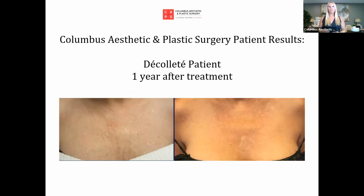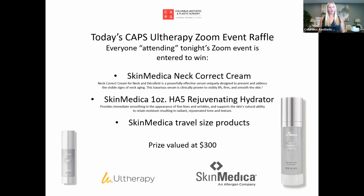This is one of our clients. Hopefully it resonates with you at home. It's really hard to capture those chest lines on photos, so hopefully you can see it, but just a really nice change in the chest lines for this client, which was her area of concern. So we were excited to treat that as well.